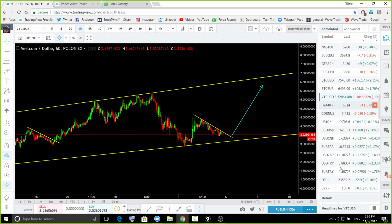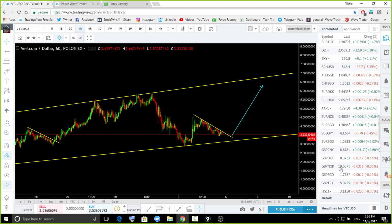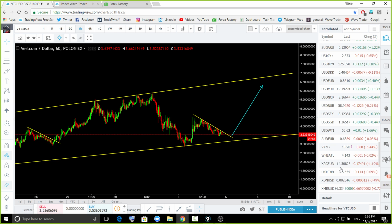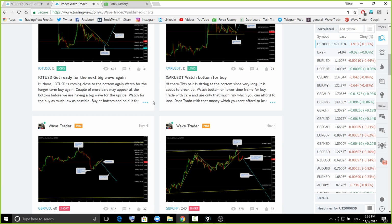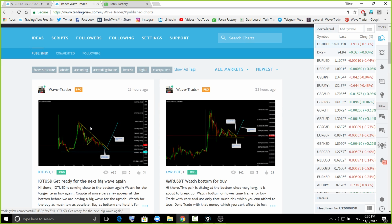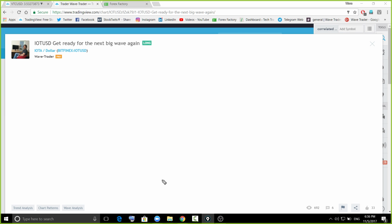All right, so other coins I have posted. There are three setups. These two coins you need to keep an eye on for a buy.